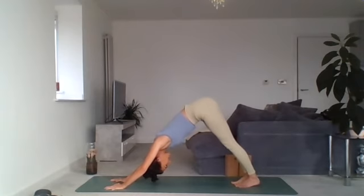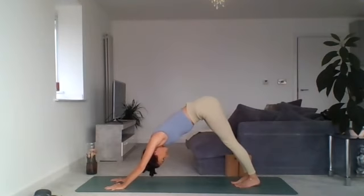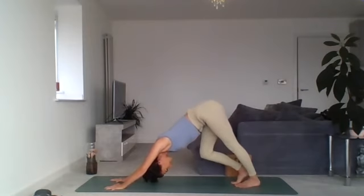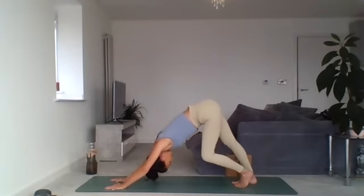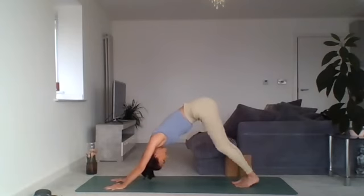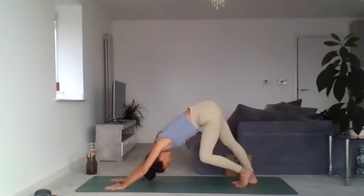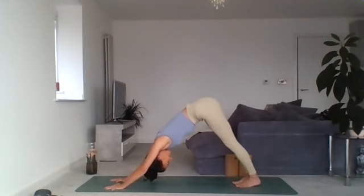Take a releasing breath here. Inhale through the nose. Exhale out through the mouth. Take a child's pose if that's what you need. We'll pedal out through the legs. Take a moment to check in.